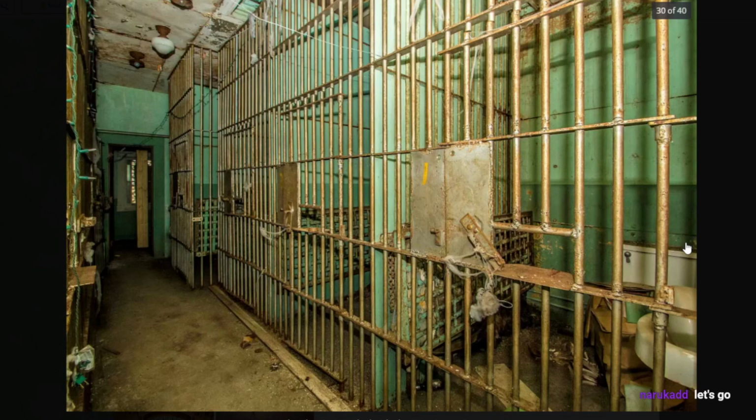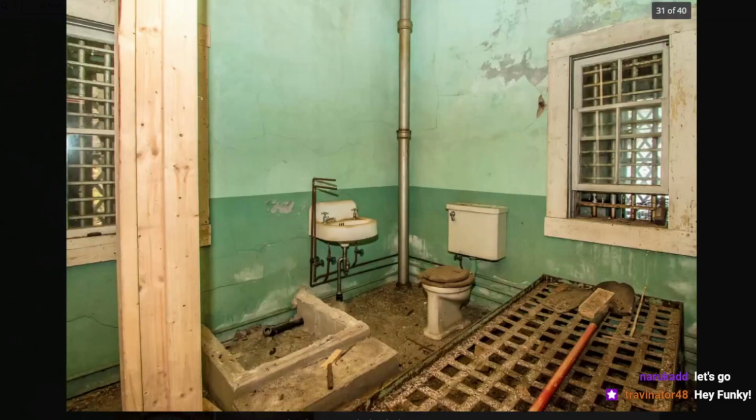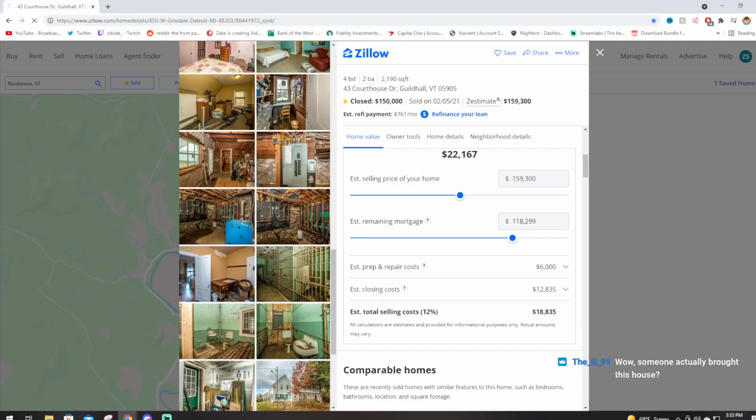All the memes I've seen about locking people in your basement. And now I've actually seen a house where people have probably been locked in the basement. I am not okay right now.